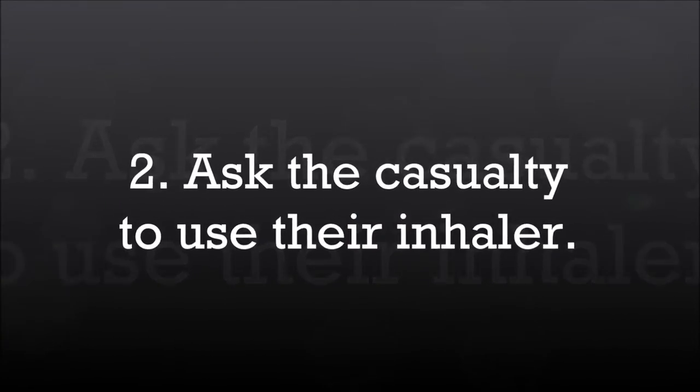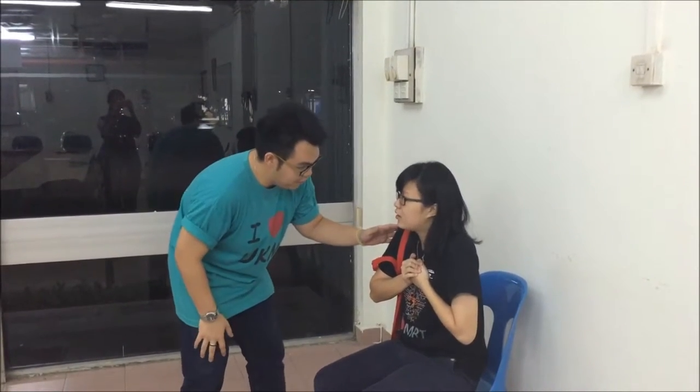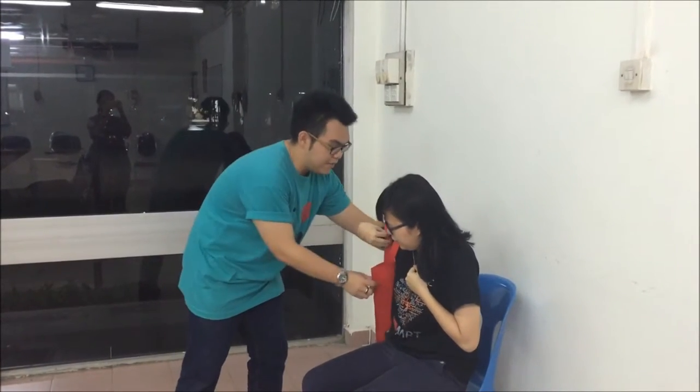First step is to ask the casualty to sit. This is for him or her to breathe easily. Secondly, the second step that you need to do is to get the inhaler, to get the casualty the inhaler. Means, do you have an inhaler with you? Okay, means I have to get it.